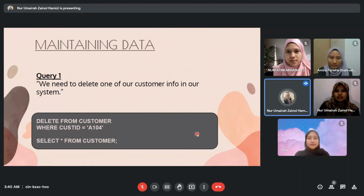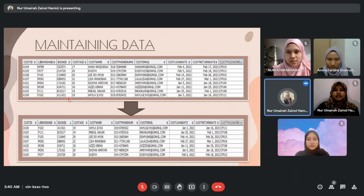Next, we proceed with maintaining data. The first case that we have is we need to delete one of our customer info in our system. So the command that we need to use is delete from customer where customer ID equal to A104 and select all from customer. Here, I insert the old data table, and the below one is the recent table that we gain after executing the command. The delete statement has removed the entire row from the customer table. Here, we can see that the row with customer ID of A104 has been deleted, and the other data remain untouched.